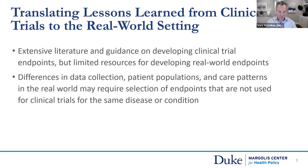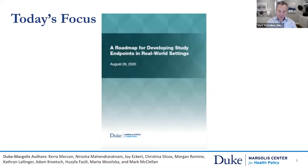And that brings us to today's focus. We're going to spend some time on our most recent Duke-Margolis white paper on developing real-world endpoints. The white paper is intended to be a resource for researchers and for measurement tool experts who are developing effectiveness endpoints for studies taking place in real-world settings, and decision makers for assessing the regulatory acceptability of these real-world endpoints. This is an area that continues to develop, and so we're looking forward to talking with you today about these concepts and how to build on them from here.